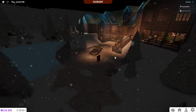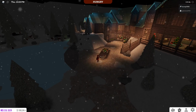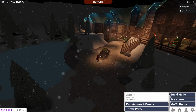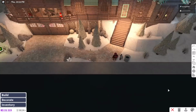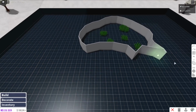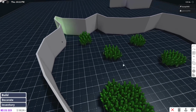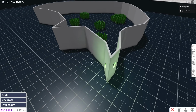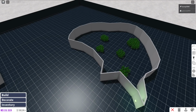And on the back of the house, of course, we have this L shape, and the value of this place is $989,000, so just under $1 million. But it's gonna be $1 million when the pool gets added. I already have some space under the ice skating stuff where I can just add my pool on. I already have a light switch here as well, and then one light or two lights at least that I can place around for when Christmas is over, and then I can add my pool to it.